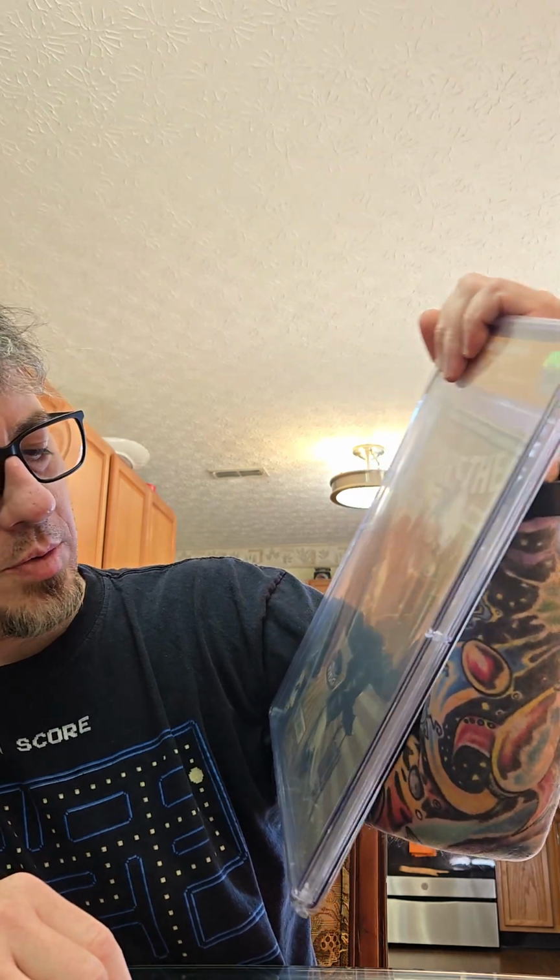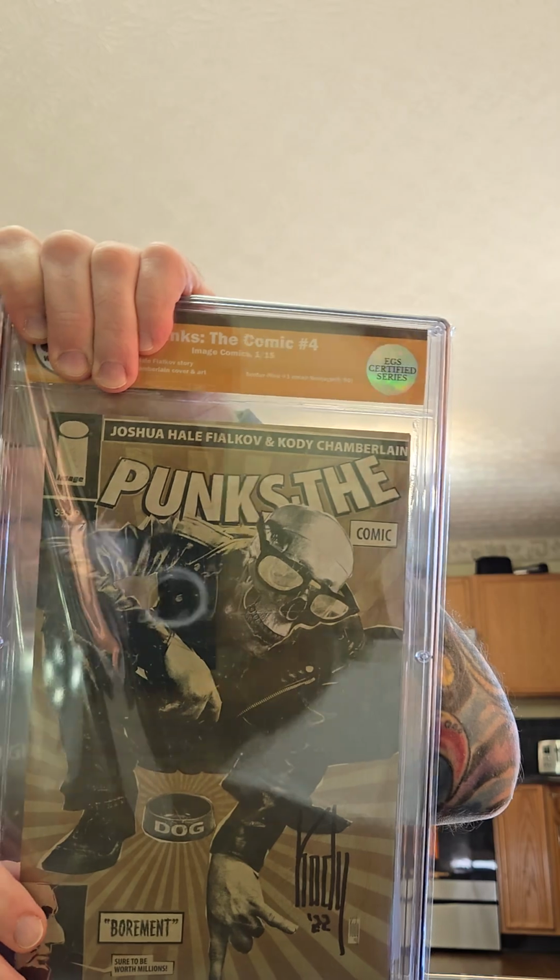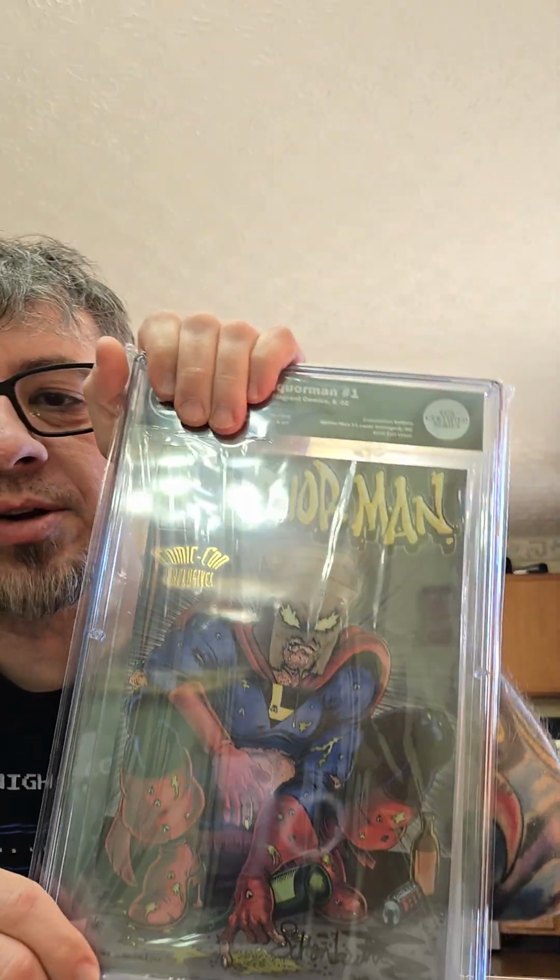The Punk, the comic. This was signed by Cody. So this one is an 8.5. Scuff, spine stress. Okay, whatever. All right.